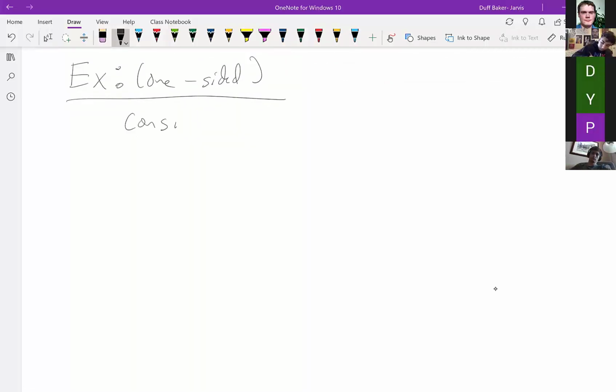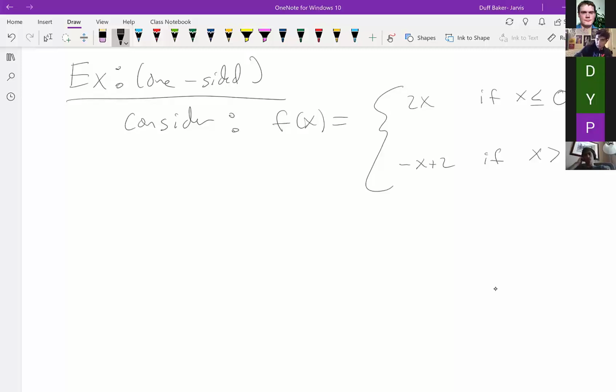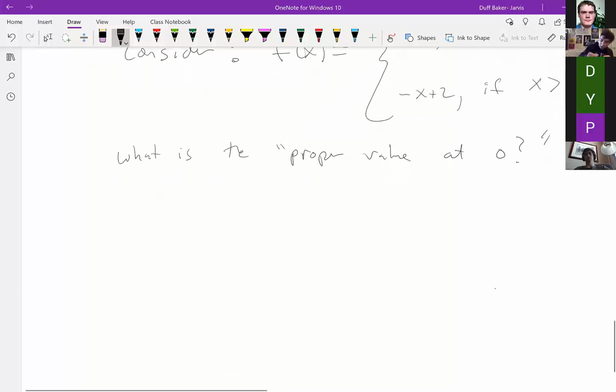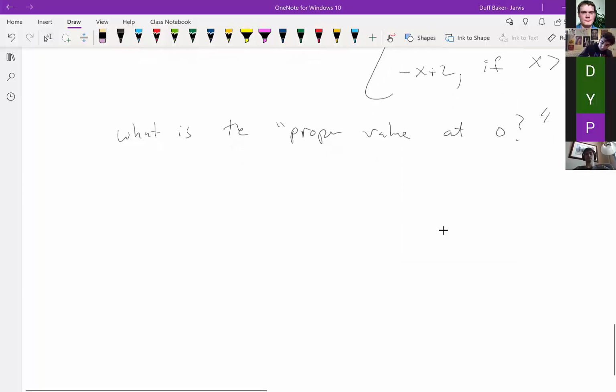So we're going to consider a piecewise function. This is going to be 2x if x is negative or 0, and it's going to be minus x plus 2 if x is positive. Okay, and we're basically going to try to answer the question, what is the proper value at 0? So we're asking, what's the limit at 0? What should the function be at 0? But when we graph this, we'll see there's a problem in answering that question.